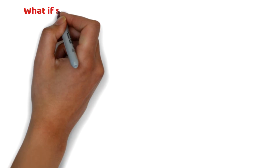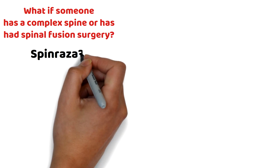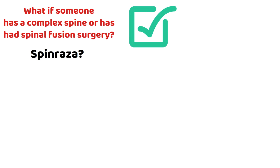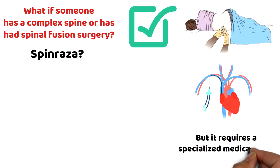One question we hear a lot: what if someone has a complex spine or has had spinal fusion surgery? Can they still get Spinraza? The answer is yes, in many cases. Image-guided lumbar punctures or even surgical access ports can help make administration possible, but it requires a specialized medical team.